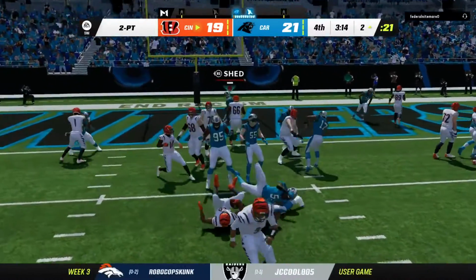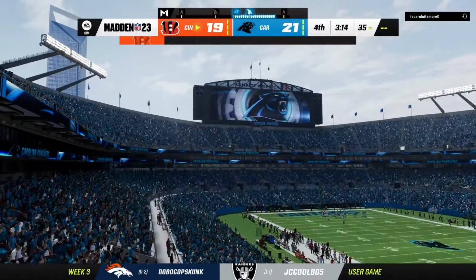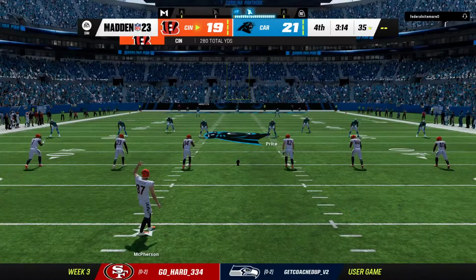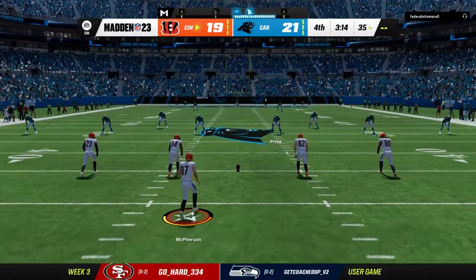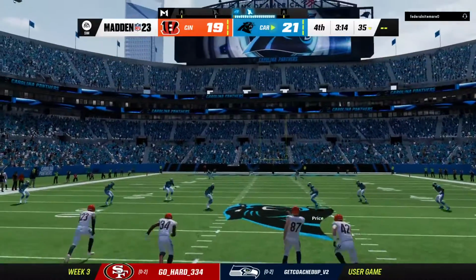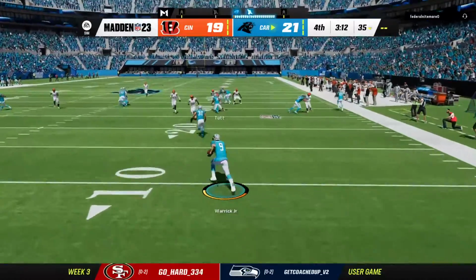They'll try and run it in, but he is not going to make it. It's a big play by the defense, and they're going to hold on to their 2-point lead. After the touchdown, McPherson on to kick this one away. Taken in at the 3.